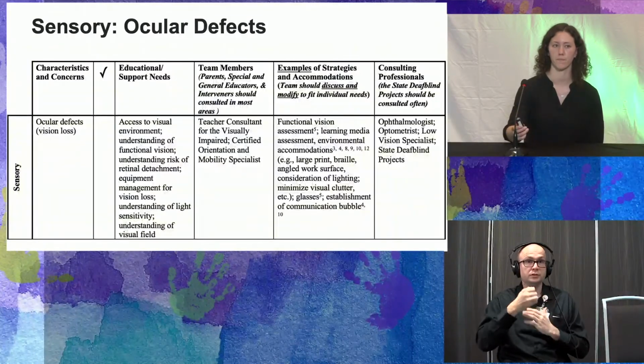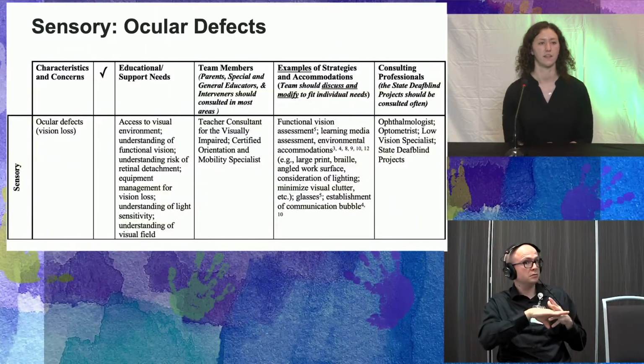Do you want a question in the middle? Yeah. So one of the questions we had is, what can I tell my education team of how to use an intervener or deafblind consultant? So what would a family member be able to indicate to the school? Because particularly you're talking about interveners, deafblind projects at this point. I thought it might be a good time to answer that one.